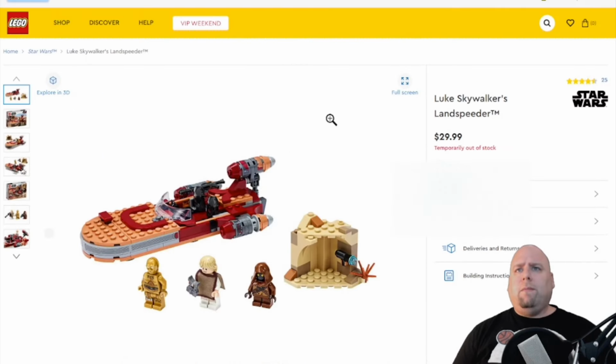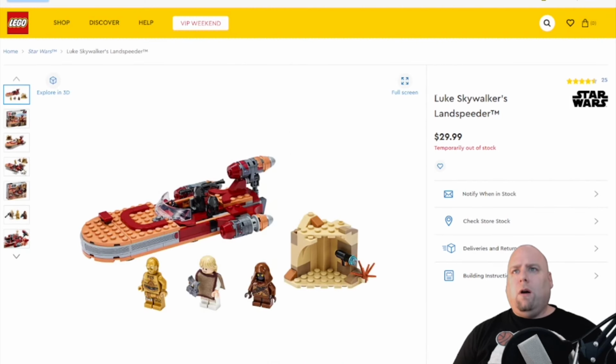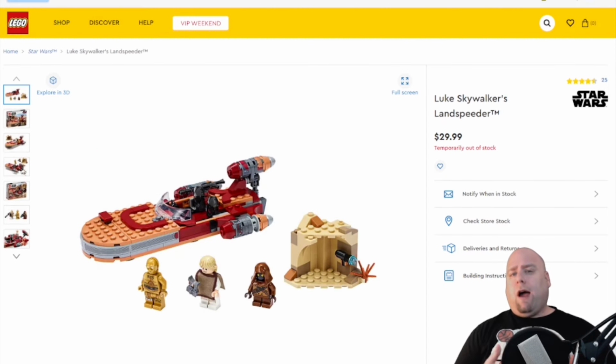But as you can see, these aren't everywhere now. I haven't checked Amazon or any of the other ones. I guess you can look on Walmart too and see if their individual ones are available. But as you can see on lego.com, they're starting to go out of stock, sold out. So maybe they just dumped all their inventory into these little packs. I don't know. Either way, these are supposed to be retiring at the end of the year, so it's a good idea to get this.